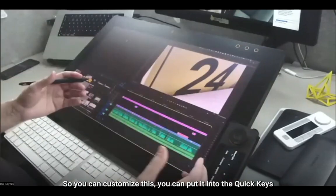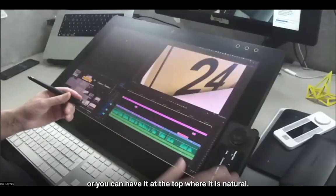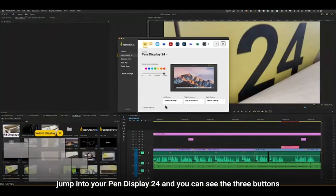So you can customize this, you can put it into the quick keys, or you can have it at the top where it is as natural. So I'm going to jump back into the driver panel, and I'm going to jump into our Pen Display 24, and you can see the 3 buttons that we have are Launch Settings, which opens up this driver panel, Adjust Pressure, and Switch to the display.